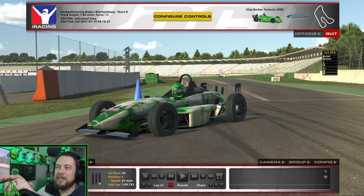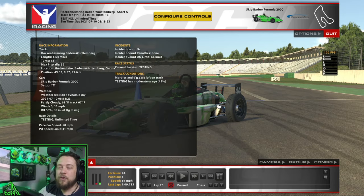That is Skip Barber, and we are here at the Hockenheimring, but we are on one of the shorter layouts, which is very fun. Just be warned about people coming out the pits, because this is turn one right here, and you can see the pit lane exit is right on the racing line. So if you're coming out the pits, or a guy's coming out the pits and you're racing, be warned. So let's get into this info for you.